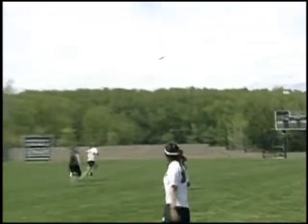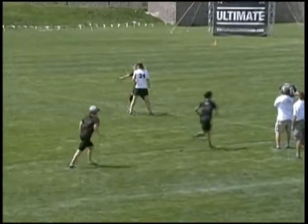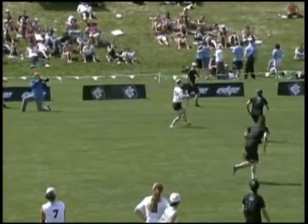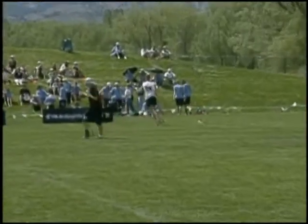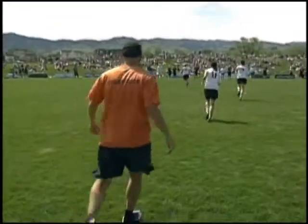And Katie Berry putting up a long forehand to number 24. And looking for a score. Emily Bass to Andrea Romano for the score. Santa Barbara ties it up 1-1. We're trying to look to move it quickly, but can't find anybody. And Santa Barbara is able to get their zone set up once again.